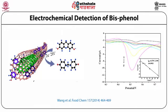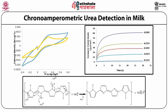Bisphenol A is one of the toxicants which has been identified by WHO as a health hazard. In this example, there has been the use of carbon nanotubes for ultrasensitive detection of bisphenol A. Bisphenol A is a serious concern for food contact materials in relation to baby foods. This is an example of a chronoamperometric urea detection in milk.